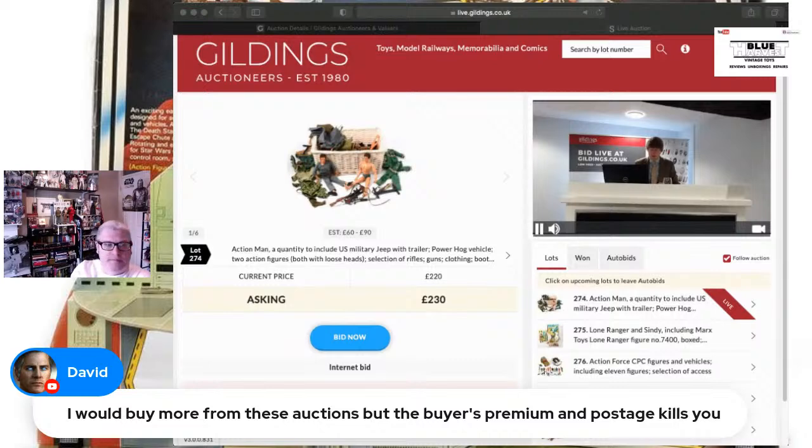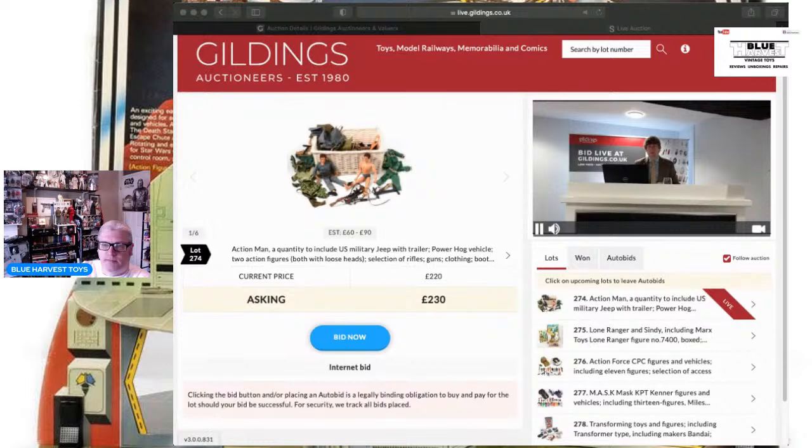Action Man, good selection of figures and clothing and vehicles. And opening bid line is 220 for this lot. It's a matter of calculating it, isn't it? And accessories as well at 220. Online at 220, fair warning.